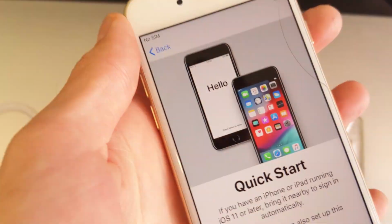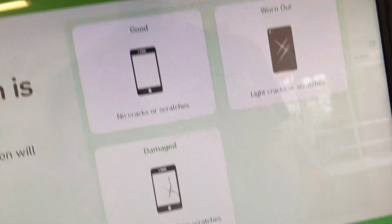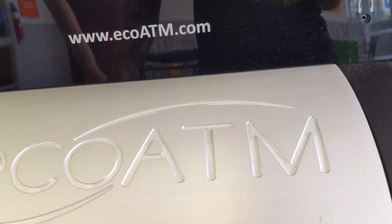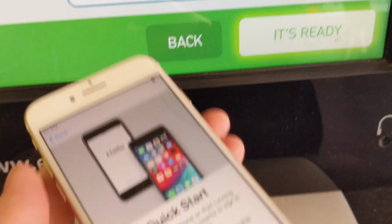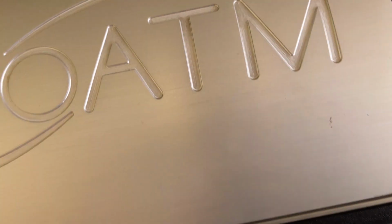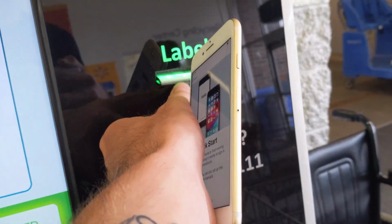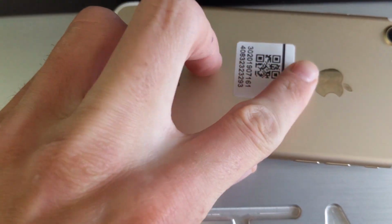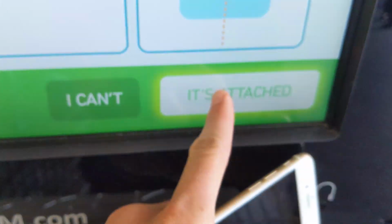So right here I'm just putting in that it works. And I just put unlocked for the carrier because I'm not sure if it's for Verizon or AT&T or anything like that. And then what they're going to do is print out a label, and I'll just stick the label on the back, and then I basically plug the phone in and they'll scan it. So there we go, got the label on the back, and then open the door up and I'll plug it in.